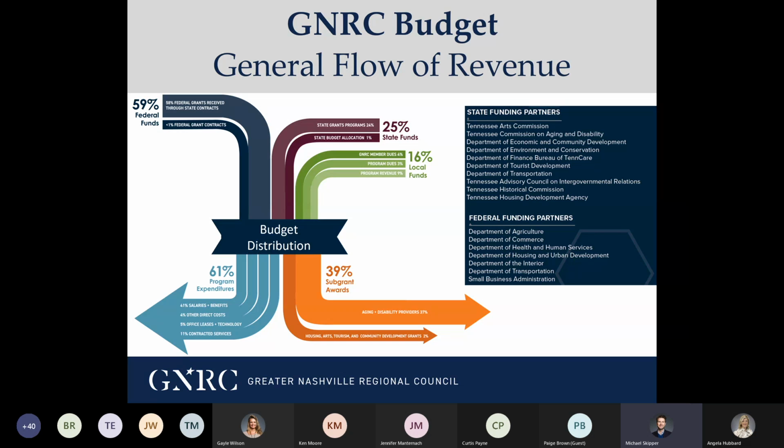This year, the 2021 budget year, is a little bit different because we've got a pretty nice infusion of CARES Act and other COVID relief funding that's flowing through the agency and getting out the door to help people that are out across the region struggling through the pandemic.